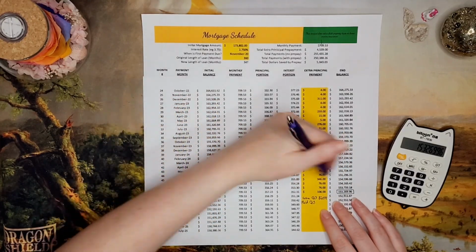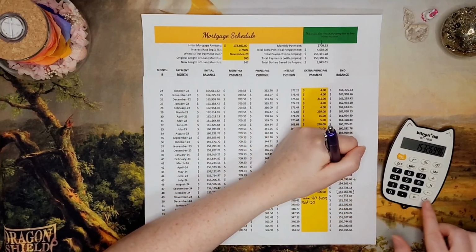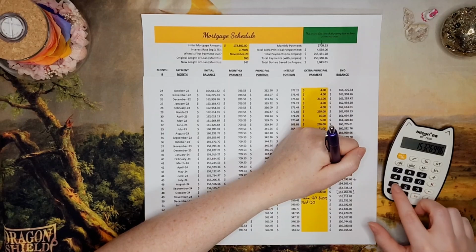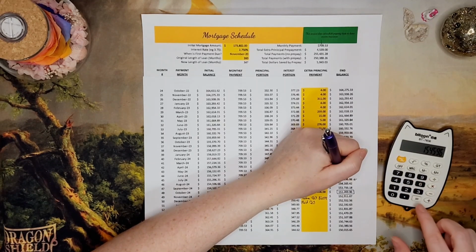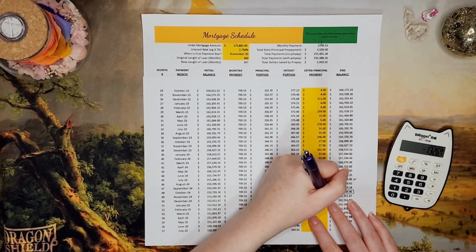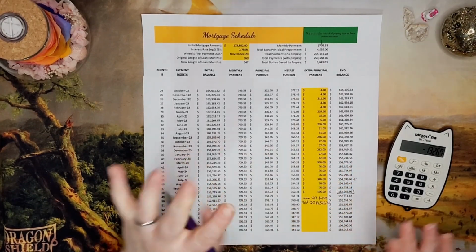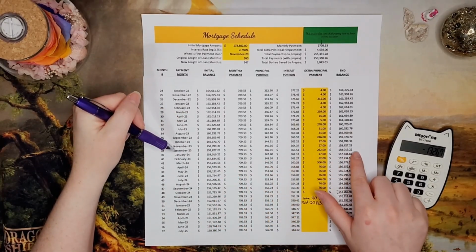Subtracting that from the total here from Q2, $154,596.66. So far this quarter we have paid off $1,326.70. Woo!